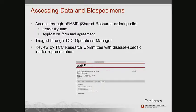If you would like these samples, you simply go to eRAMP on our website and choose the BSSR button. There's a bunch of buttons. And then you can fill out, if you're writing a grant and you just want to know how many cases of melanoma we have, you can do the feasibility form and we'll tell you how many for your grant application.